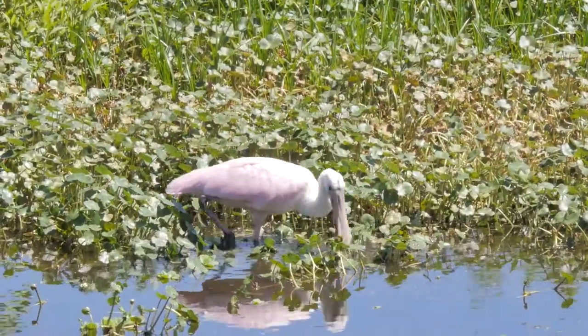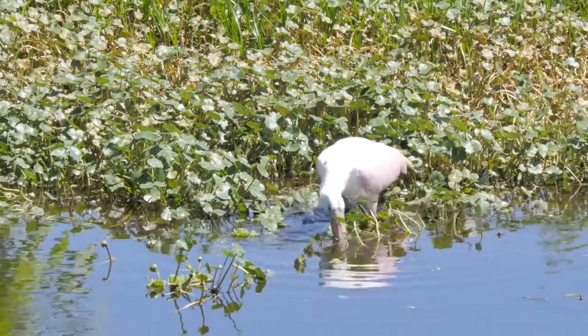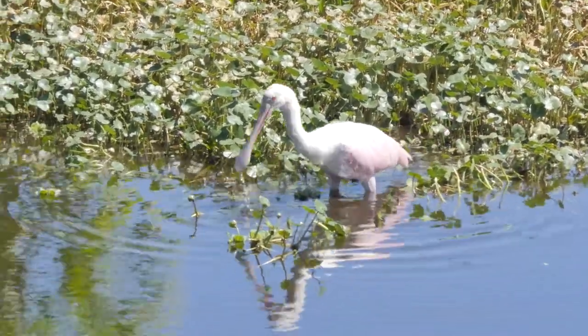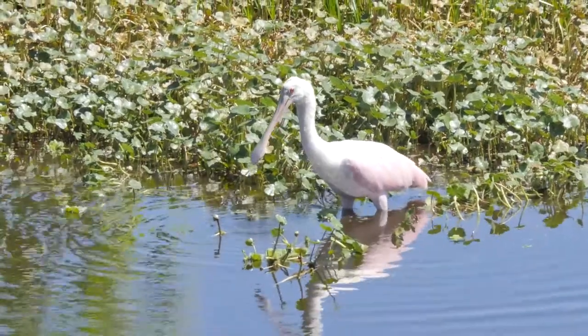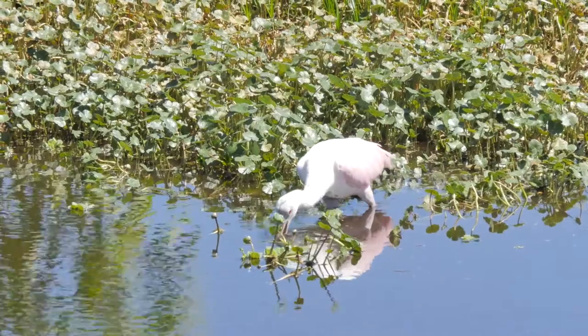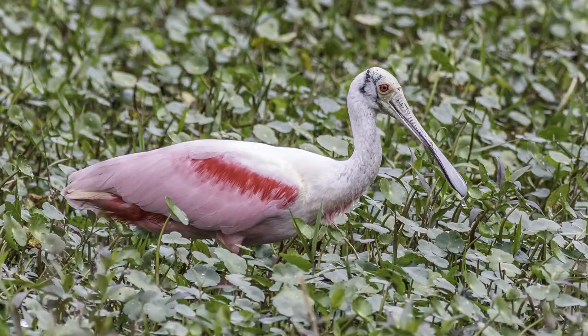The beautiful roseate spoonbill hangs out along this trail and at the west end of Marsh Rabbit Run, although they can be seen in any area of the reserve. They are a funny bird with a big spoon-shaped bill. They feed by swinging their head side to side in the water to catch and filter out their food. During their breeding season, they have a bright pink to red patch on their wings that is stunning. They are fun to watch.